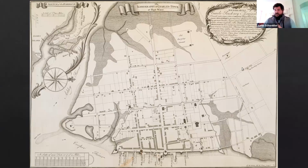There's infill that's going on in the creeks. You can see the shaded areas on either side of the walled city are tidal creeks that bound in the original city. Those get filled in very quickly. Bridges are built across those. People actually start pulling down sections of the fortified wall because they're not as afraid of Spanish incursions and military intervention. So they start pulling down the fortifications and expanding the city.